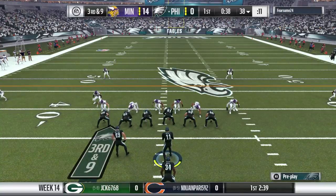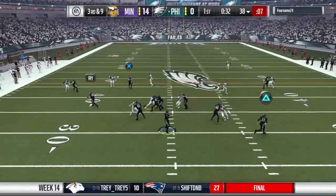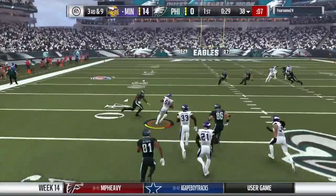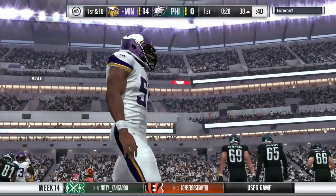And defensively, it's a nickel formation here on 3rd down and 9. Lucky 56. Now Wentz on 3rd down. Trying for the tight end, Ertz, and it's intercepted. A great read, and it's picked off. And this one will be returned to right around the 38-yard line.